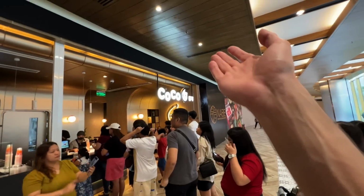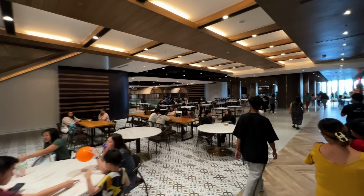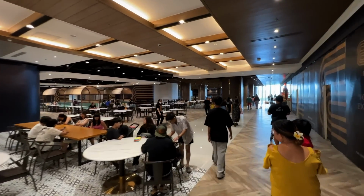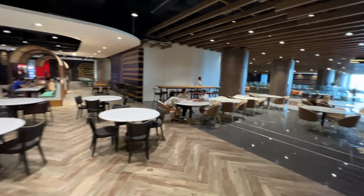I'm pretty sure this is not new. You could probably get this in BGC or elsewhere, so I don't know what the line's about. But regardless, we'll carry on with our exploration. Oh, it's so fancy though, eh? I do see a few problems, however, with the finish. Looks like some of the contractors have overpainted on bits they're not supposed to. Not quite flawless, but it does look very beautiful.